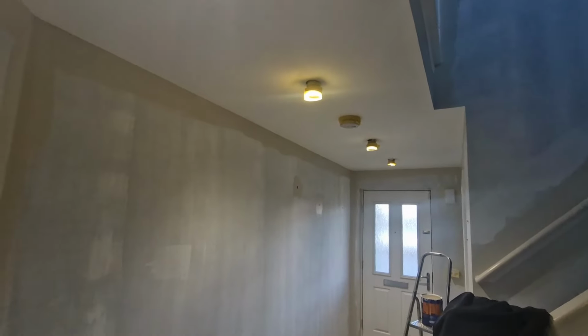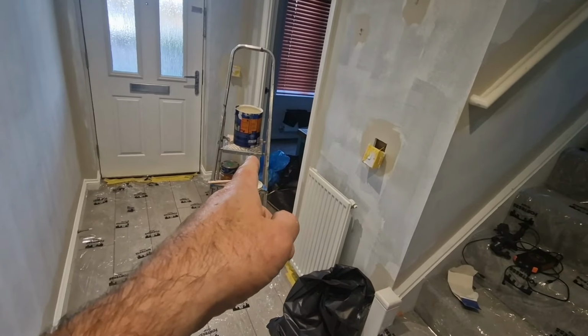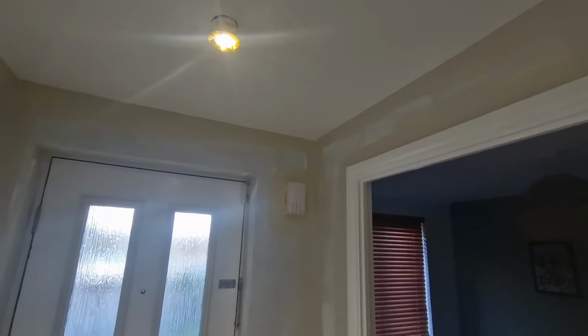We're using really quality paint that the customers kindly put their hands in their pocket and spent wisely. Because we're using Dulux. And we're using Crown as well for the ceiling. And that's been amazing. Okay, so we have been back for about what? We came at 8 o'clock. We've already put our wee coat all the way around the top.